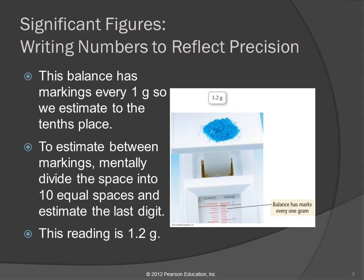So one thing we do, this is an analog scale or balance, just like a ruler is an analog. It's not digital where it just gives you numbers. And it's got lines on it. We always read between the lines. And I'll just hammer that into your brain in lab. Read between the lines.